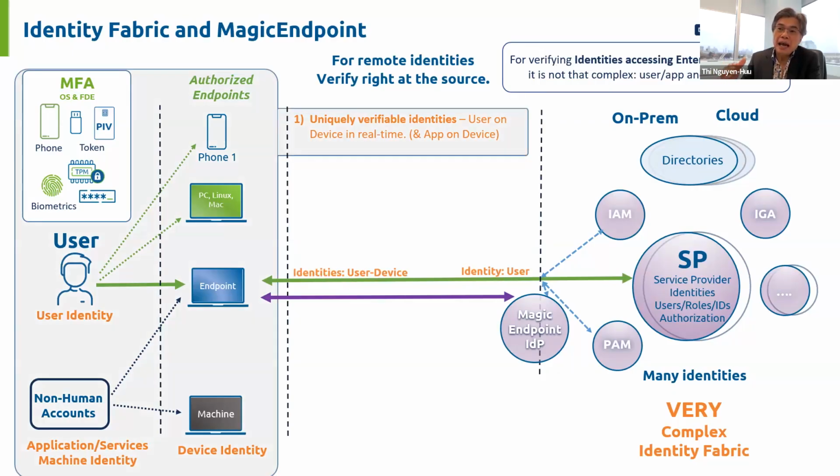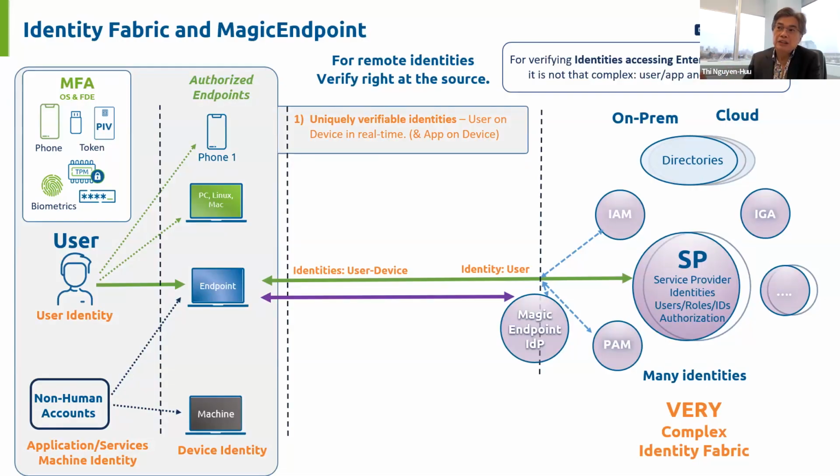So we use the endpoint presence to build this key to make sure the server knows that the endpoint accessing the server is the authentic endpoint with the authentic user on it, with just one kind of public key operation.